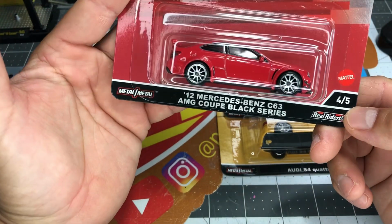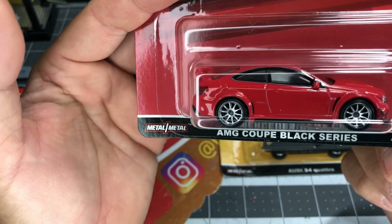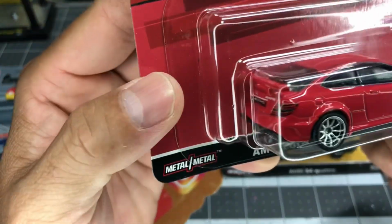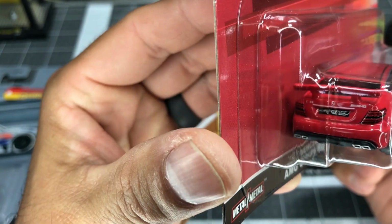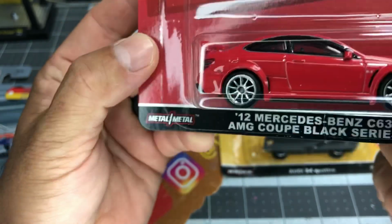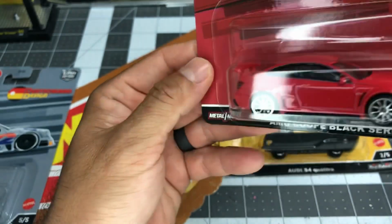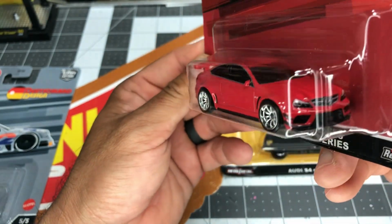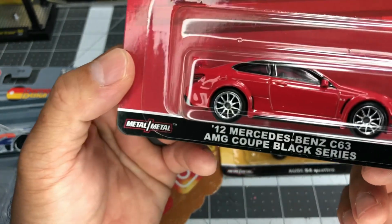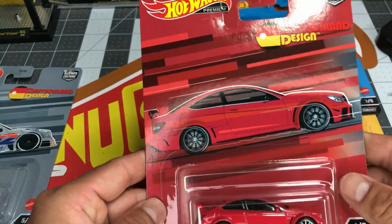Next is what? The 405, the Mercedes C63 AMG Coupe Black Series in red. Everything done. Oh, that little wing is kind of sick on this Mercedes. Have I never seen a Mercedes with a wing? Is that normal? Dude, the front end is red, it's nice. Card art, sick.